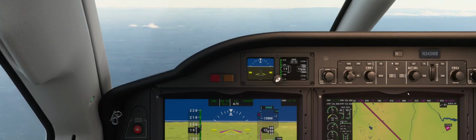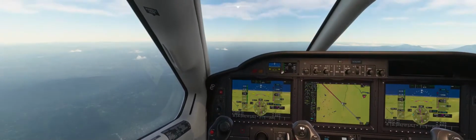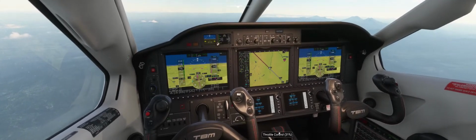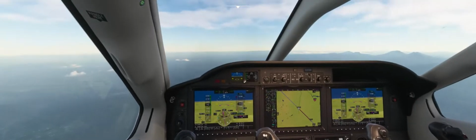Descend at 1,400 feet per minute, and we're going to slow down because descending, not that quickly, but descending at 1,400 feet per minute, your airspeed's going to increase. That should make sense. I mean, this isn't rocket science.